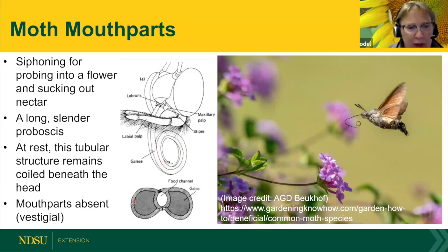And the tube is made up of two structures, the galea, and that forms the food canal there in the middle. And many of the other mouth parts on moths, because they use this proboscis, are not functional. So they just have that tube structure.